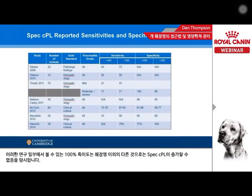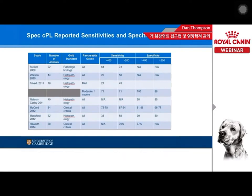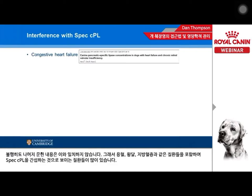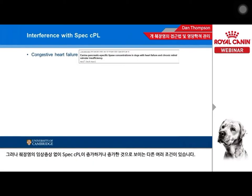Now, a specificity of 100%, which we see in some of these studies, would imply that nothing else other than pancreatitis can possibly cause an increase in SPEC cPL. Unfortunately, the rest of the literature disagrees. So there's quite a lot of things that have been shown to interfere with SPEC cPL, including things like hemolysis, icterus, and lipemia. But there are a number of other conditions that do appear to cause increases in SPEC cPL without clinical evidence of pancreatitis.